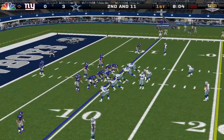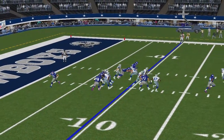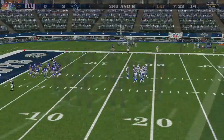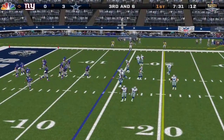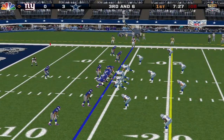Let's run, man. I can do it, baby. Run. Hold the look.